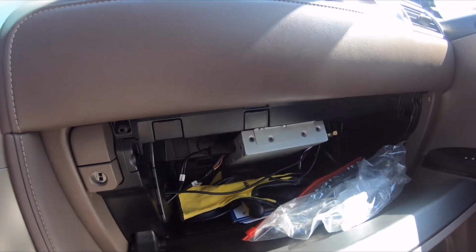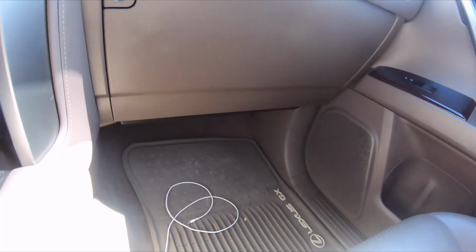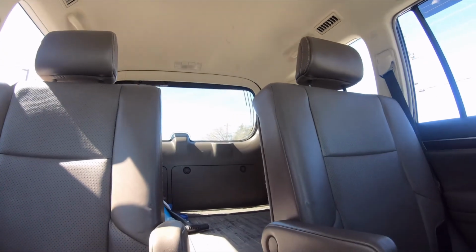And it's also got HDMI out apparently, so it's the all-weather mat. These are sort of the factory version of that. I got in the back seat, and the third row just collapsed in the back.